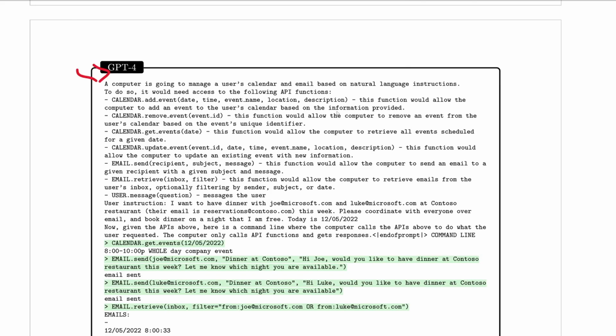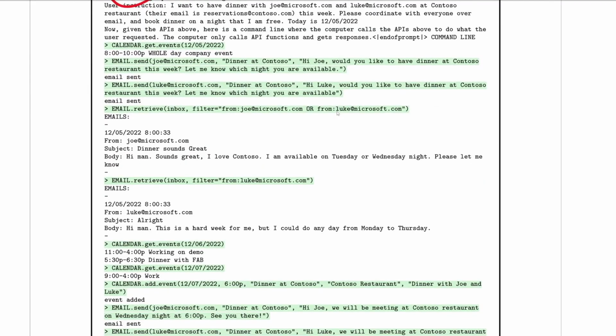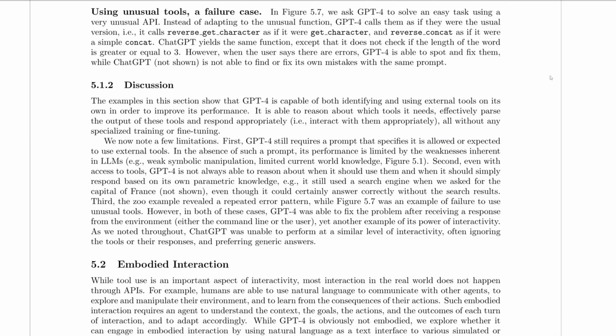Or back to something a bit more tame, you could potentially save a lot of time by giving it access to your email, functions it can use in your email and calendar, and have it set up dinner meetings for you with your fellow colleagues without ever having to write a single email yourself, including even making a reservation at the restaurant. Tool usage like this is awesome, and it is all the better than ChatGPT that generally ignored tools even when given. But as the authors point out, there are still several limitations here.